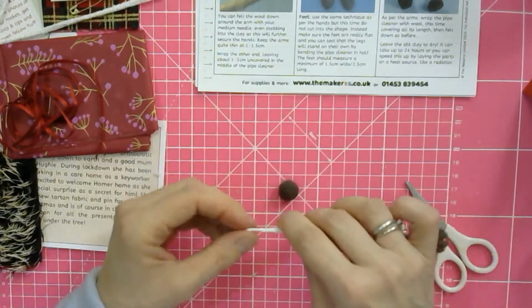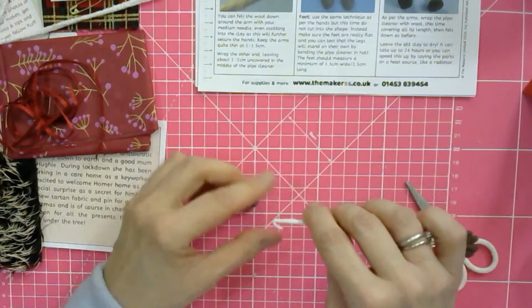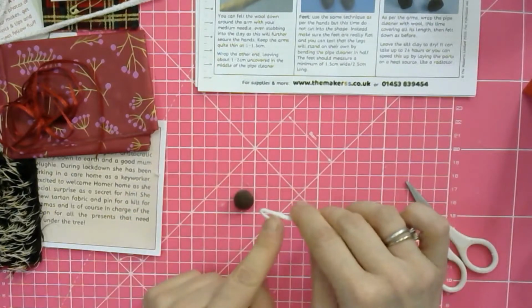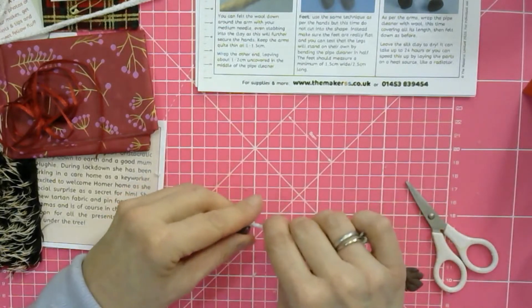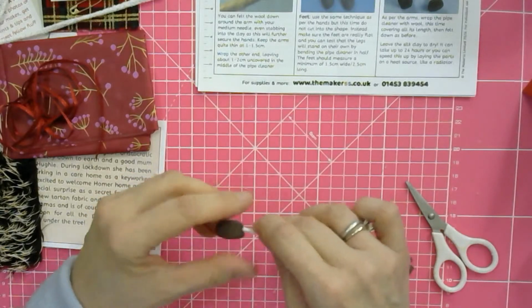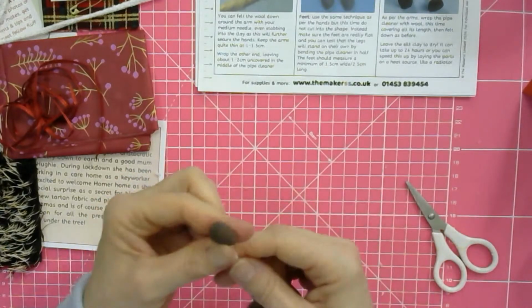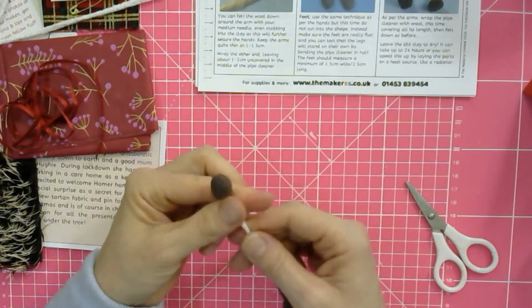So we're going to repeat this on the other side. Hook the pipe cleaner in. There. Leave it a little bit open so that the silk clay can sort of shape into this. Stick it at the end, shape it around that hook, and then make it come up the arm by just squishing it up the arm.